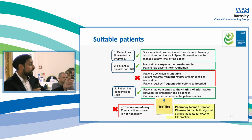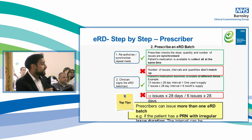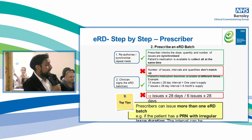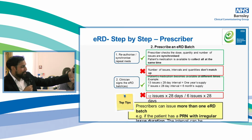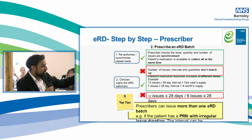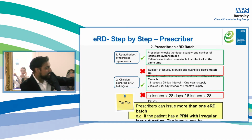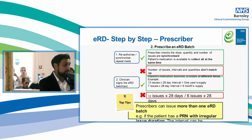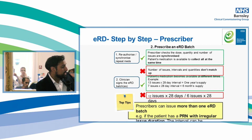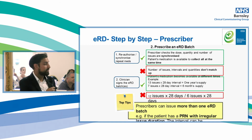What you don't want to do is prescribe ERD batch. We do say keep it synchronized, and make sure you check the number of issues, the quantity and the intervals. So on that example there, a 12-month supply will be 13 issues. If you do a 12-month review, you give 28 day, 13 issues times 28, not 12 times 28. Obviously the patient will be 1 month short on that.